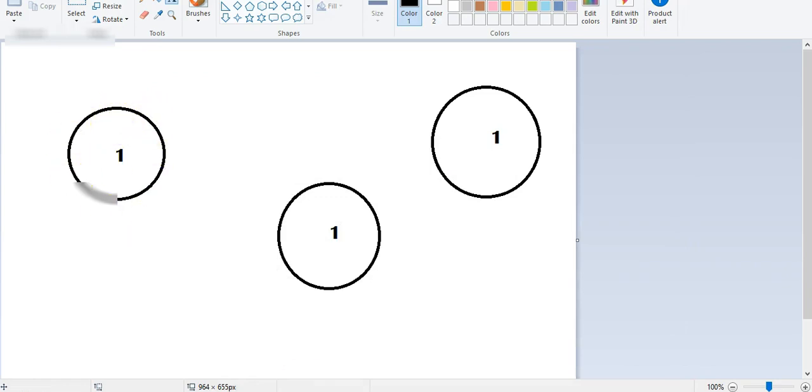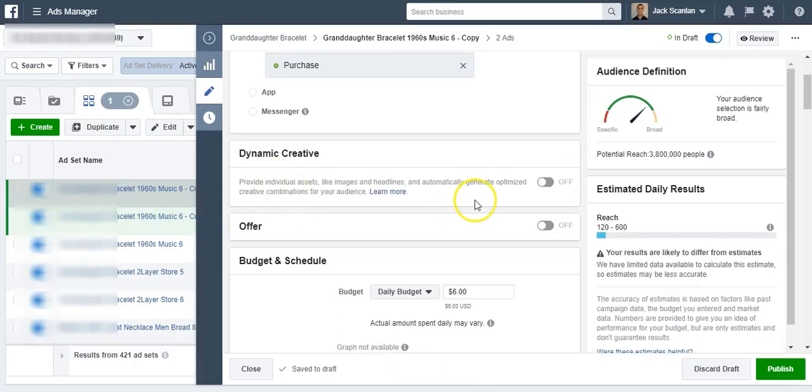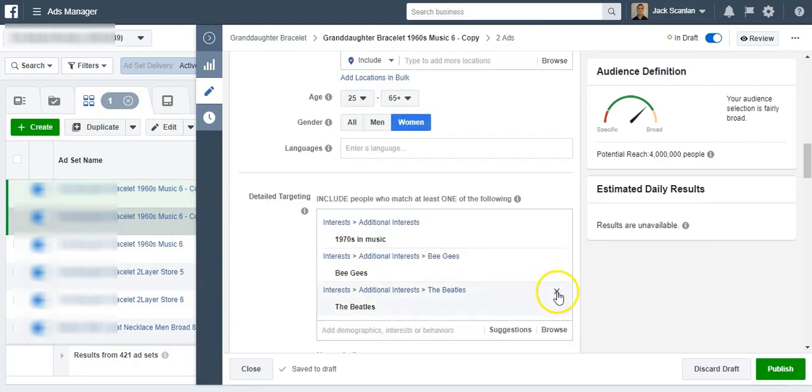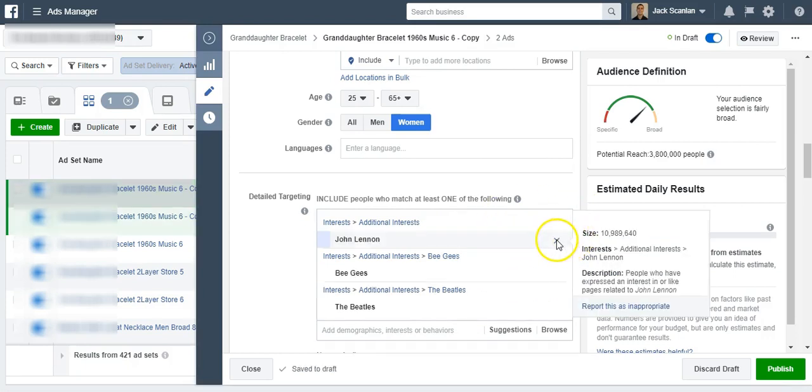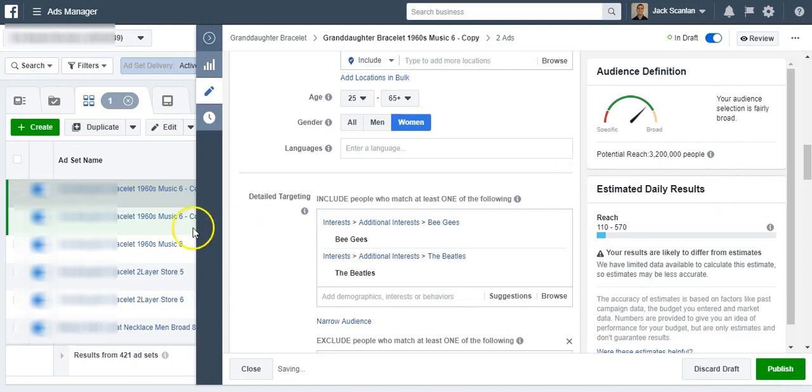So this one will be the original ad set, which was, I think, $6. Let's see, $6, yep. And so let me get these back to where they were. We added 1970s music, and we added John Lennon on this one. All right, so we're going to get these back to exactly what they were before. Okay, 3.2 million, 3.2 million.